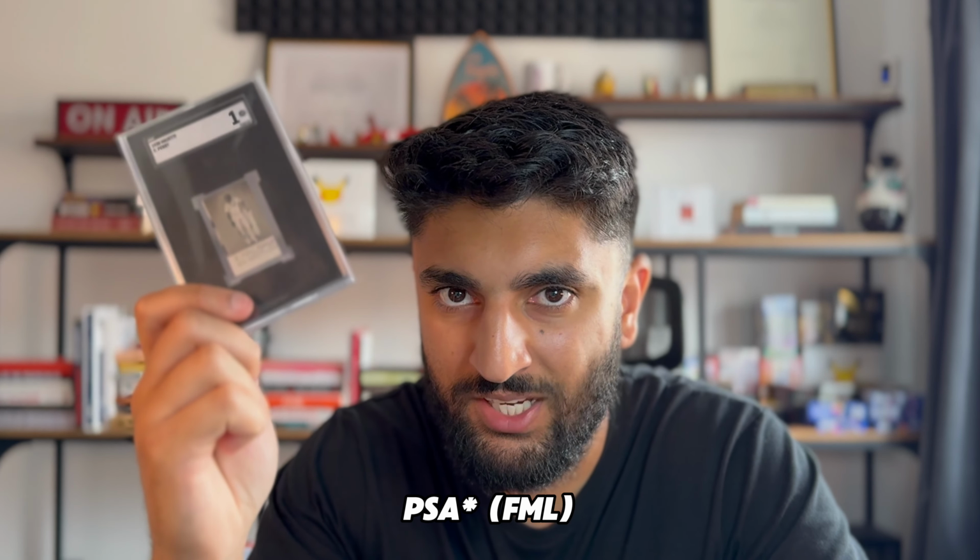I talked about historical significance. Do you want to guess the population of this card? I'll give you a few seconds, just have a guess in your mind. This card has a PSA population of 2 and an SGC population of 1. That's right, only 3 of these cards are on record, and this card is almost 100 years old. This is the only SGC graded card in the world, and that's what I mean when I say Wimbledon couldn't have this card if they tried.